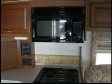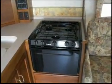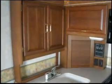The Samsung microwave. Magic Chef oven with three burners. It's a two-door Norcold refrigerator freezer.